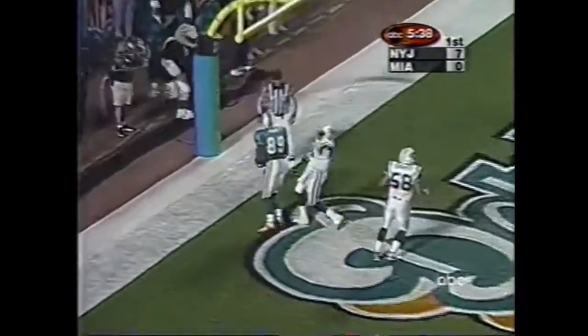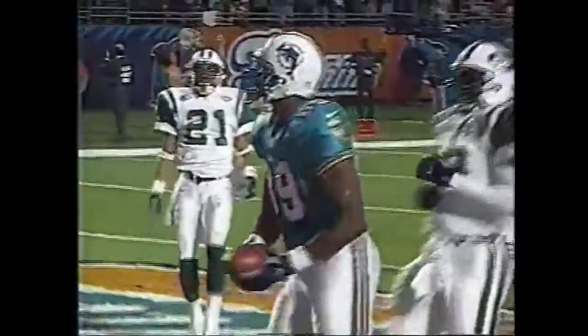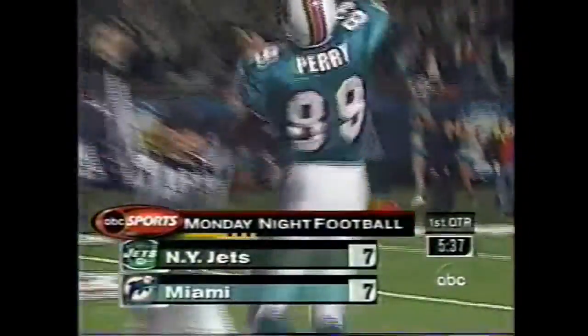Marino throws, and it's caught in the back of the end zone for a touchdown by Ed Perry. He's hurt. Perry's in the game, and that's his first catch of the year. Touchdown Miami, tied at 7.